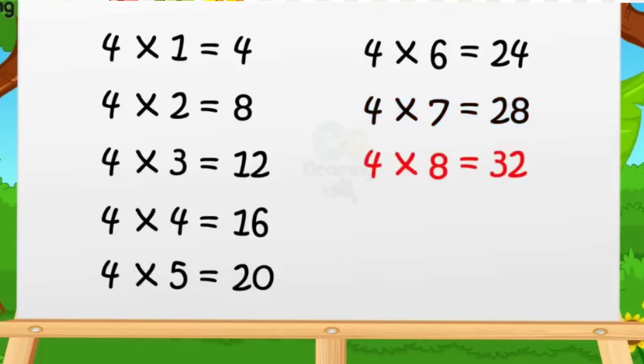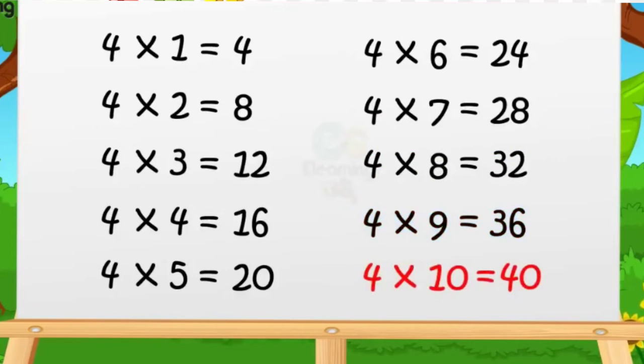Four eights are 32. Four nines are 36. Four tens are 40.